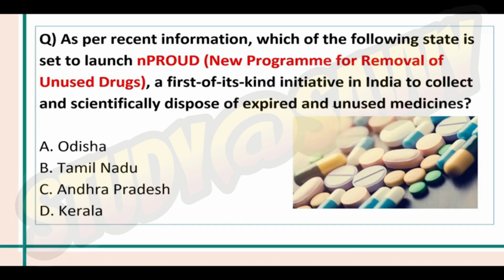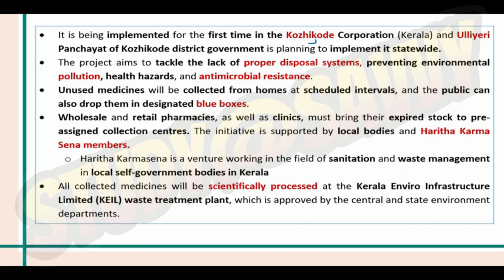As per recent information, which of the following states is set to launch an initiative that is NPROUD? Now this initiative aims to collect and scientifically dispose of expired and unused medicines. So to collect and dispose of expired and unused medicine, the initiative NPROUD has been launched by the Kerala government. Now NPROUD stands for New Program for Removal of Unused Drugs. This initiative will be implemented for the first time in Kozhikode Corporation of Kerala.